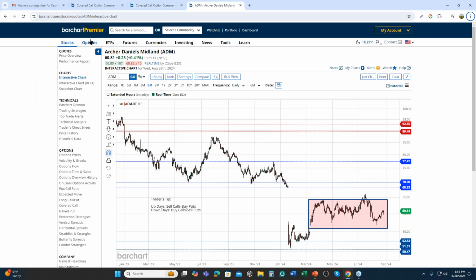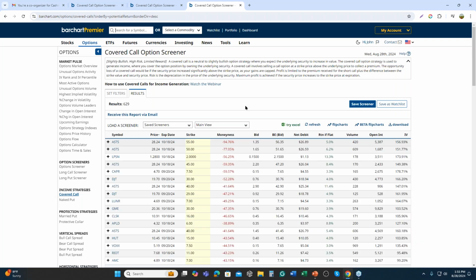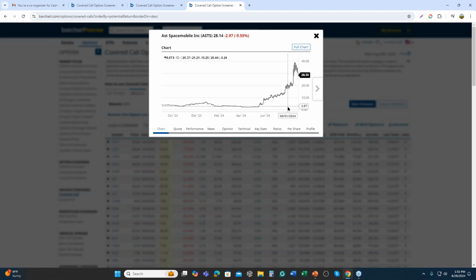So let's go back to the options covered calls. And again, this page is generated and sorted by potential return. Now, this ATSS, which is kind of interesting, was actually a stock that somebody brought up in our market on close for our Premier and Plus members on Fridays. And this is an aerospace space stock, and not making a pun here, does this stock have positive momentum?